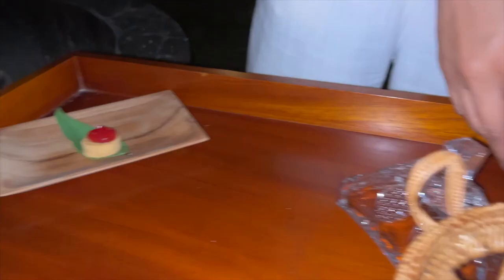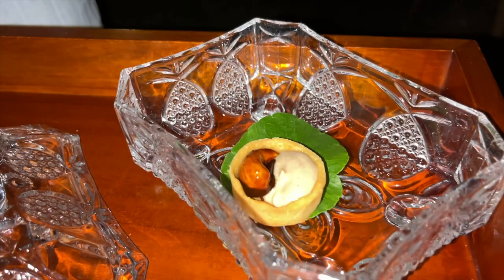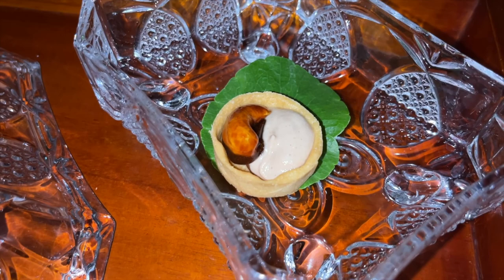And then this is the next one. This is a praline rose tart, we call it. It's a cashew praline, served with vermouth. It's a rose vermouth. Wow, sounds very interesting. Thank you.